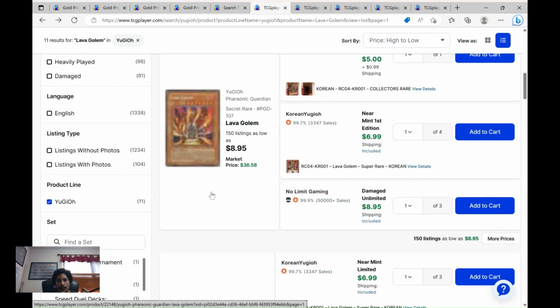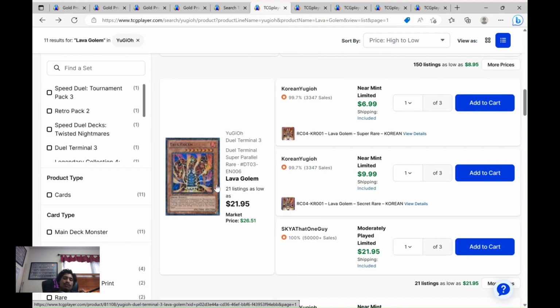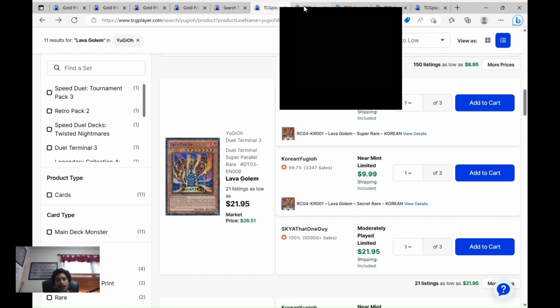This is a card that you're probably going to want to have in your side deck, especially if you don't need your normal summon. I would want to have that Lava Golem because there are so many other cards you could use, and being able to use one card to take out two problems is exactly what you need in this format.